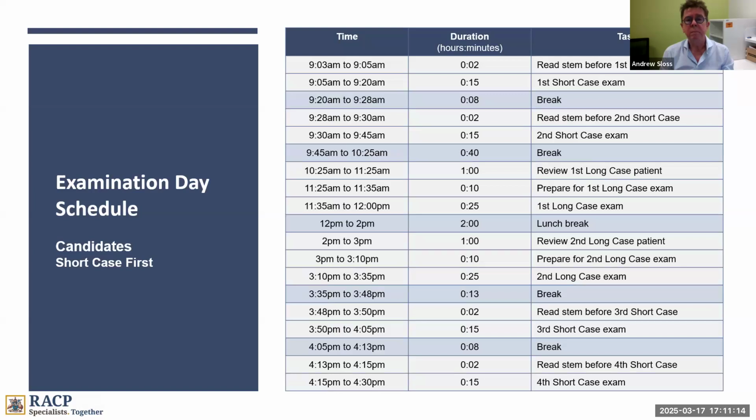And this is including stem reading time and so on. So you can have a look at those at your own leisure. I won't go through them. Next slide, please.